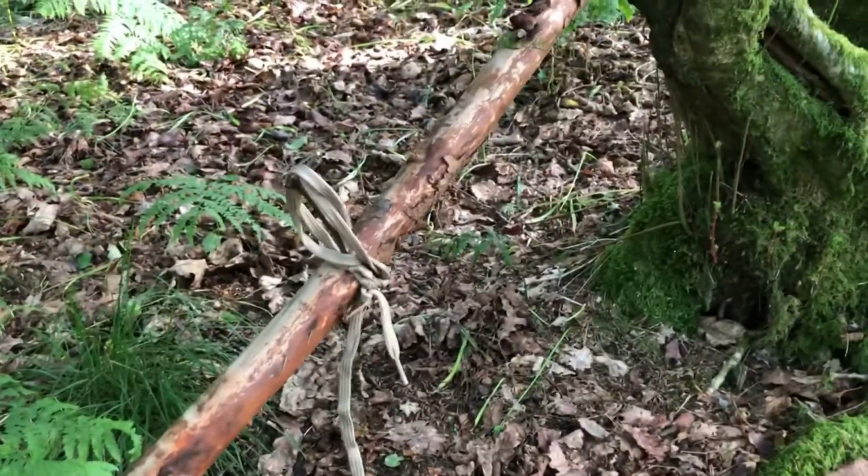I love my squirrels that have died a nice, slow, painful death.